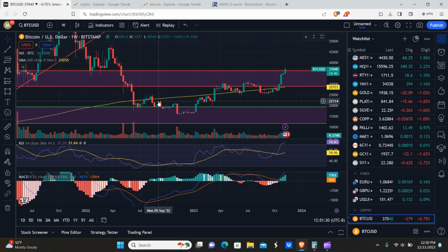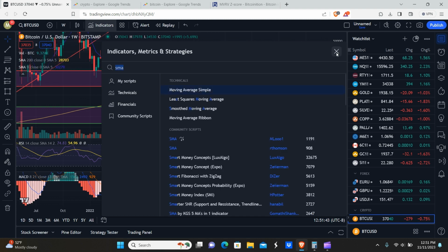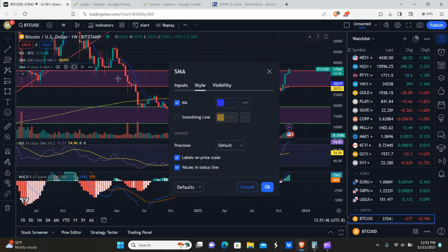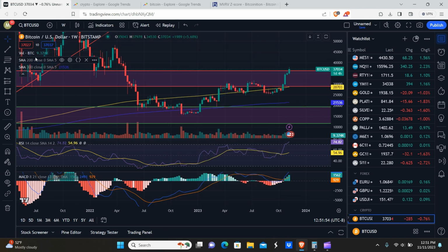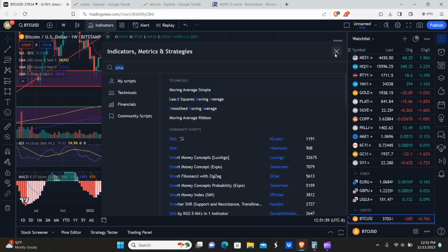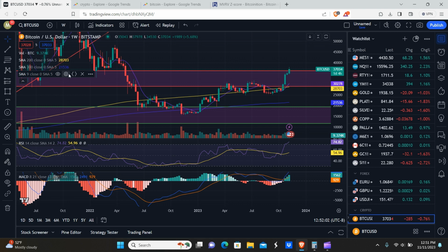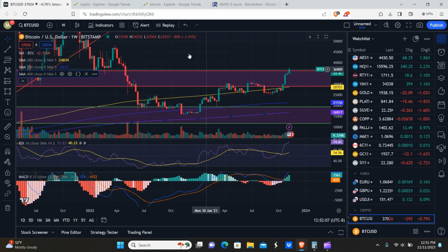And here's the tricky part. It did not actually hold on the 200-week SMA here. As you can see, we had a fake out to the bottom, but then it came back up. Now we're going to add another SMA in here. I'll show you why in a minute. So the 200-week has been basically a perfect indicator up until this previous bear market. We had this fake out. However, if we keep adding indicators here, another one, we'll call this one the 400-week moving average. There we go.